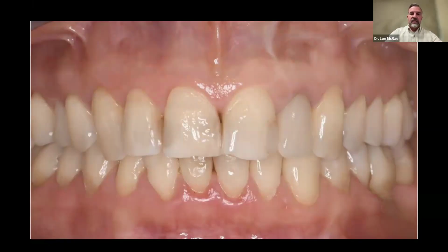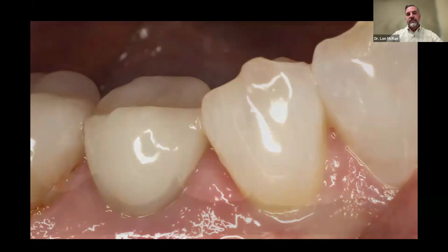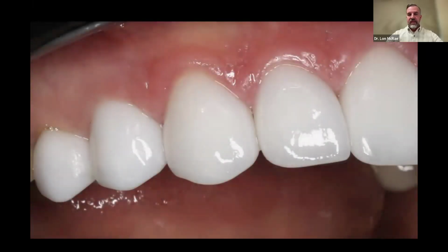Okay, here's the next. Some of these I'm going to go a little bit faster. So you got that one? Here's another one. Here's another one. Which one is the implant? And this is the last one.